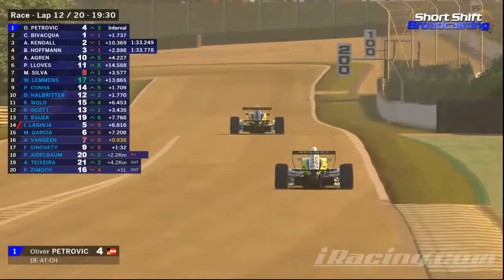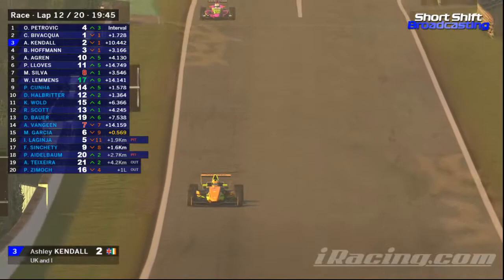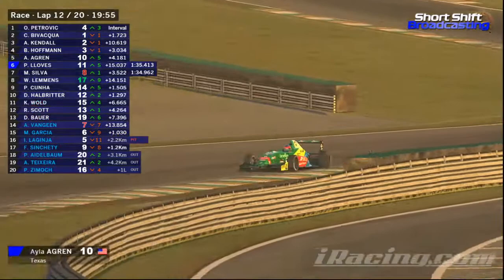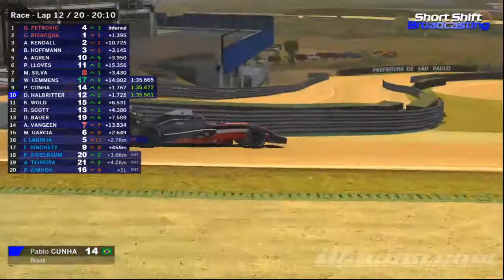Back up live. Let's bring her back to the lead. Petrovic is still in front, still about 1.7 seconds between him and Bivak. We're talking lap 12 of 20 at this point. Kendall is still by himself, now about 10 seconds behind the two lead cars. And 3 seconds behind him, it's Hoffman. And then it's Agren, about 4 seconds behind Hoffman. Then it's Loves. He is 15 seconds behind Agren. Da Silva. Lemons is in the pits at this point. Kuna is 9th, and he'll be taking over that 8th position pretty quick, and it's Hallbritter in 10th position.